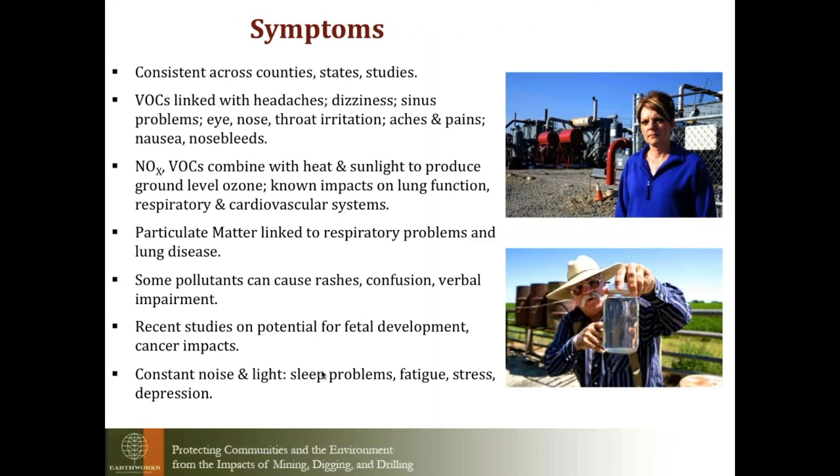So what are some of the symptoms? As I said, a lot of these studies are pointing in the same direction. Back in 2012, Earthworks did a health survey with folks in Pennsylvania. We did it across 7 counties and over 100 health surveys, and remarkably, we found a lot of the same symptoms being reported by folks in similar proximity to the facilities. A lot of other studies have shown that too, and as more studies come out, you also see consistency across them, even if they're being done in many different states.